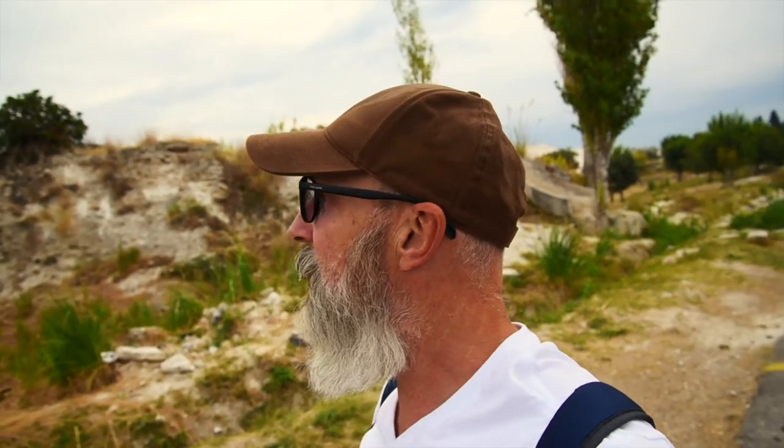I'm here now where I left off yesterday. There are already a lot of people up there. You can see them quite clearly against the white rocks. I will be walking along down here and up there to the other entrance. Let's see how far I will get.